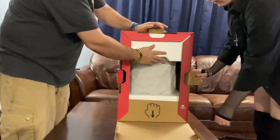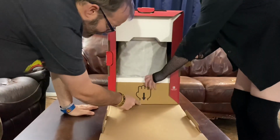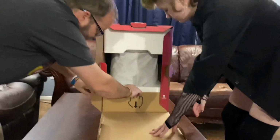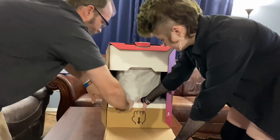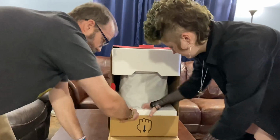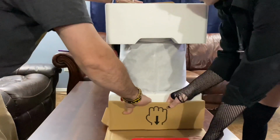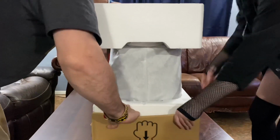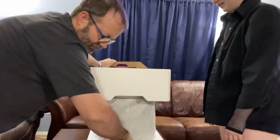We get styrofoam. Oh wait, it says it has a hand. Hand down. Maybe it means out. Oh yeah, I think it just slides right out. Ooh. That's a big old box.